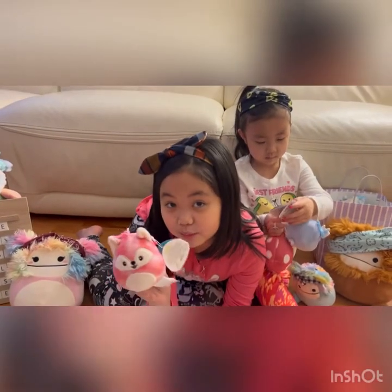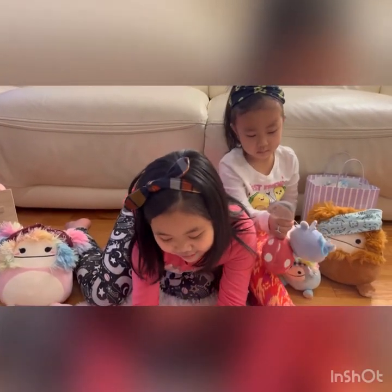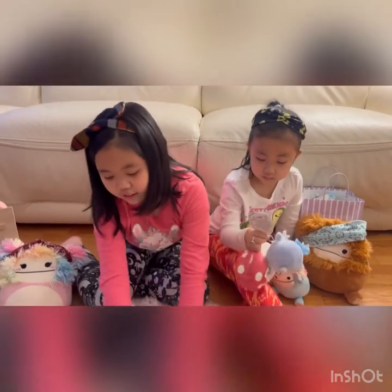I like to do crafts too. Perfect animal for me. Aww, so cute.